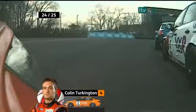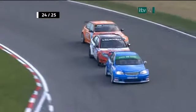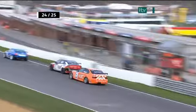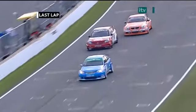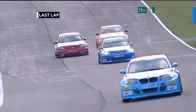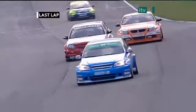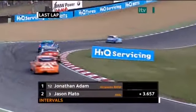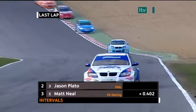They get through the first part of Clearways okay, but they're all three jammed together virtually as they come out onto the Brabham Straight. They're coming around to start their final lap. Johnny Adam leads this race comfortably, but who is going to finish second? That's where the battle is. Yeah, Johnny Adam has got this one in the bag. A brilliant debut for his Team Airways BMW.